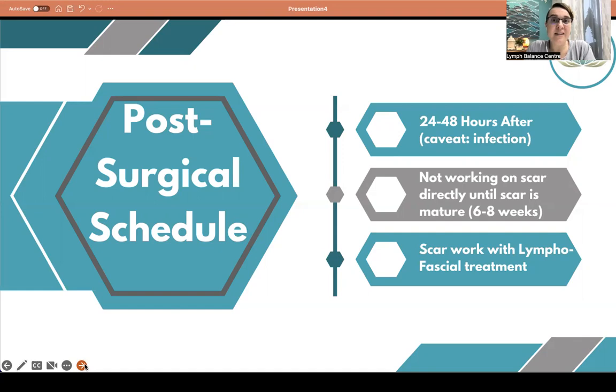Now, once that scar is 6 to 8 weeks mature, that's when we can actually start doing some really great work to help diminish the appearance of that scar. So I want to be going in, and we have some amazing techniques like lymphodefascial release. I can do some lymphatic techniques that actually help break down fascia and get that scar to be nice and smooth and fine, and get it to be even in its color tone and minimize any kind of pull on the tissues around it. So there are a lot of really great reasons to do post-surgical lymphatics.